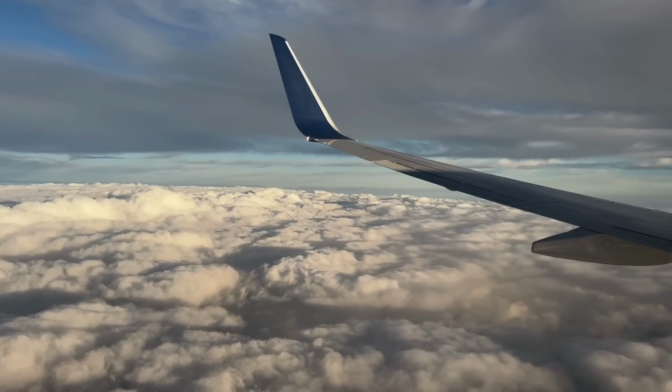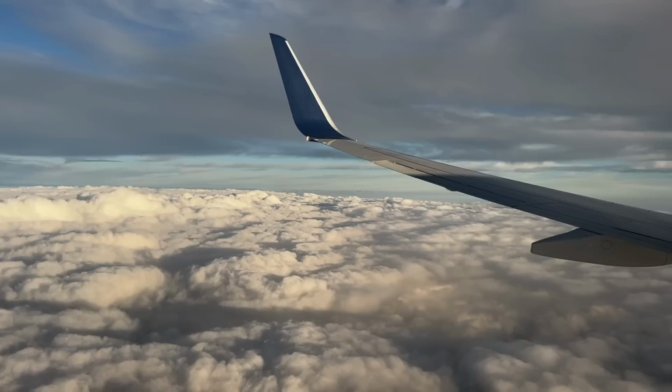As we proceed toward our destination, the controller has us turn to a heading of 150 degrees and to descend to 8,000 feet.